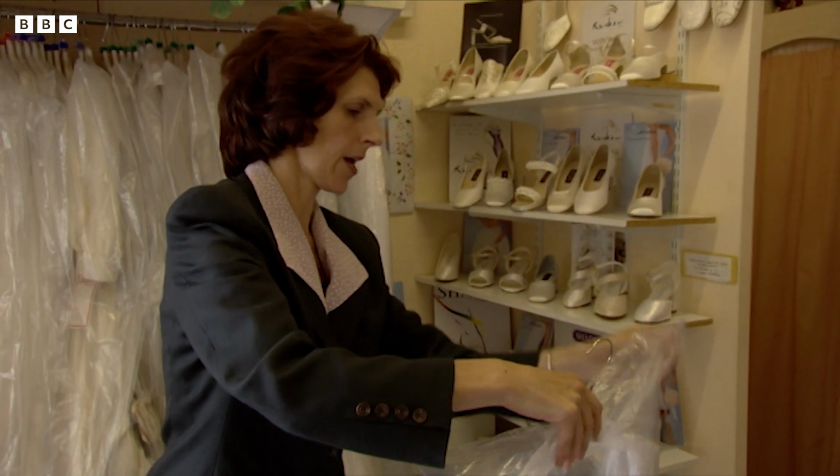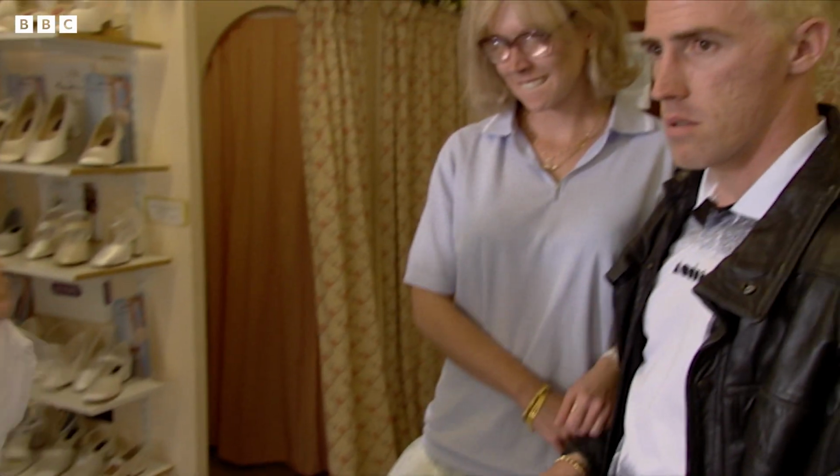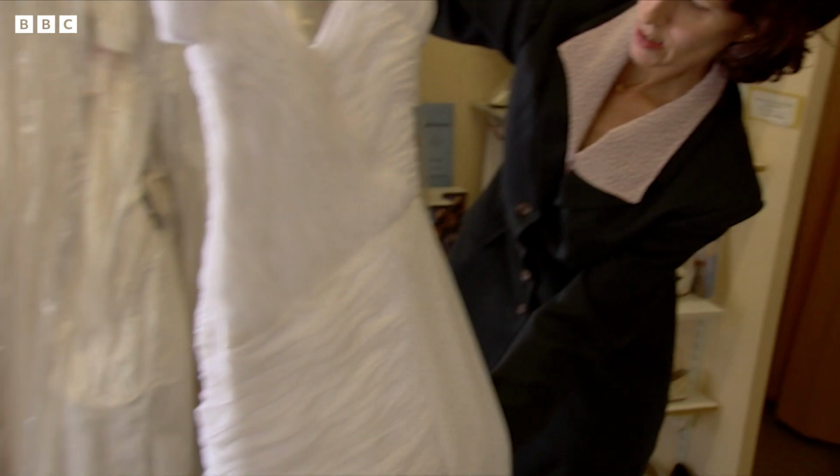This is very similar to the one Mariah Carey wore. Oh, sure. It is beautiful. Yeah. It is beautiful. What do you think? It's cut on the slant, which is very modern. It's on the catwalk. Is it meant to be like that? Is it meant to have that?